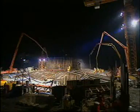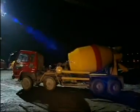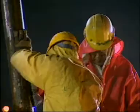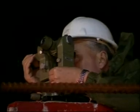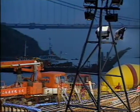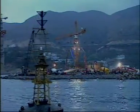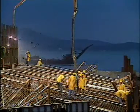For 3 days and 2 nights, trucks rolled on and off the island in ponderous succession, accompanied by the endless sound of pumps and vibrators. By dawn of the 3rd day, what was at the time the largest single reinforced concrete pour in the history of Hong Kong was successfully completed.